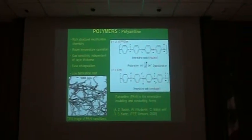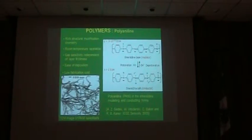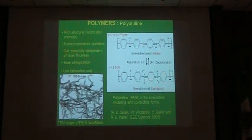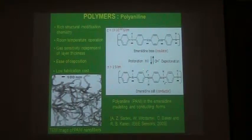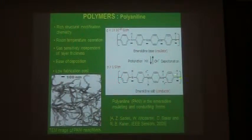Molybdenum trioxide, beautiful gas sensing material, but the initial resistance is in the range of tens of megaohms, even higher. This is the biggest disadvantage. Polyaniline in the form of emeraldine is very conductive. We can switch between two states, insulator, conductor, using protonation, deprotonation. This is organic chemistry. Insulating and conductive form.